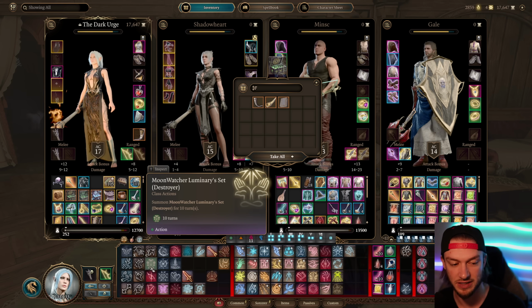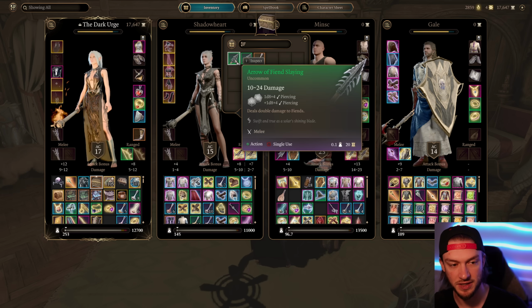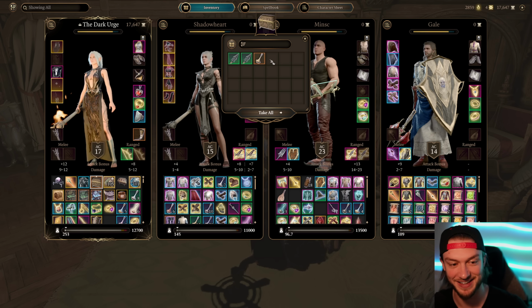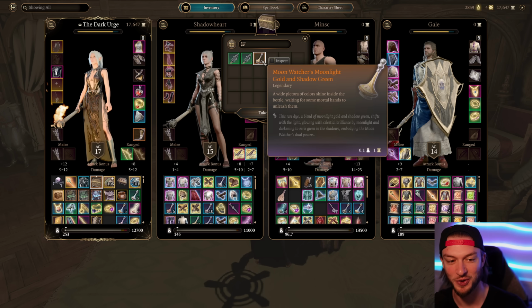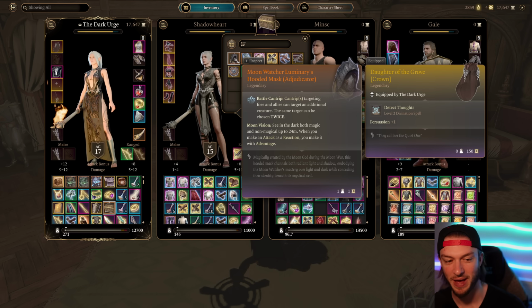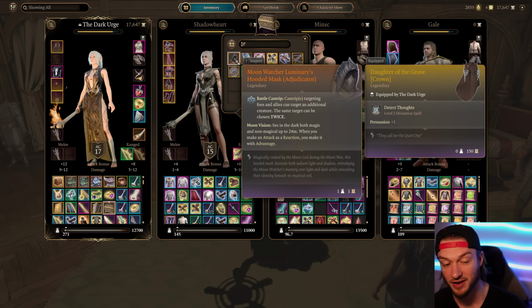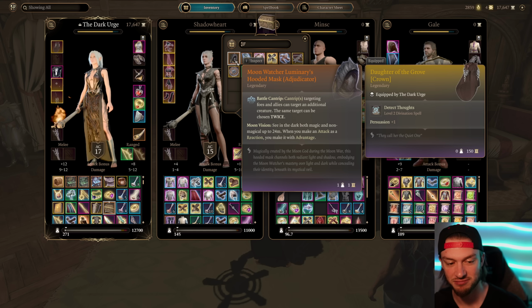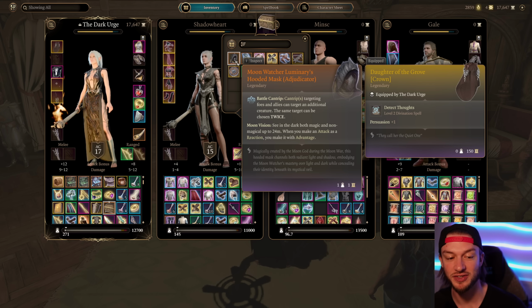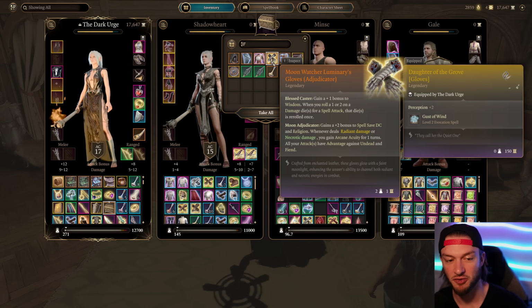Depending on what you're using, you're going to have a different set. And this will summon in this here, which comes with the Arrow of Fiend Slaying and the Moonwatcher's Golden Shadow Green die. This one comes with the outfit here. So battle cantrips. Cantrips targeting foes and allies can target an additional creature. The same target cannot be chosen twice. Moon vision, so you get the ability to see in magical and non-magical dark vision. Pretty overpowered. Obviously, a lot of these add some pretty effective abilities to them.